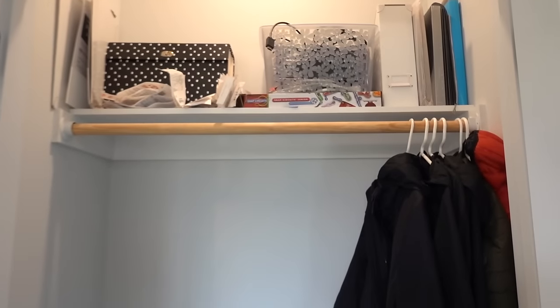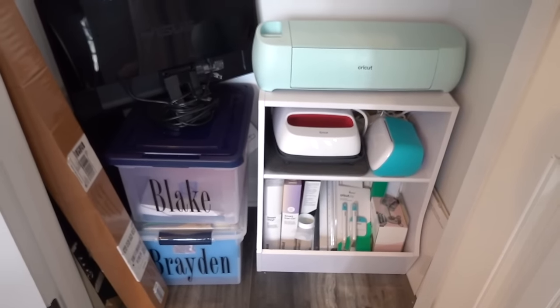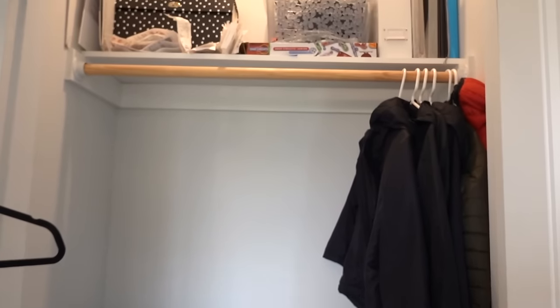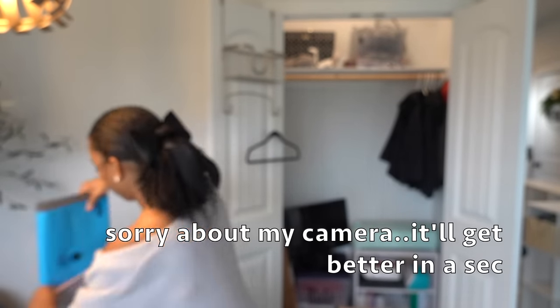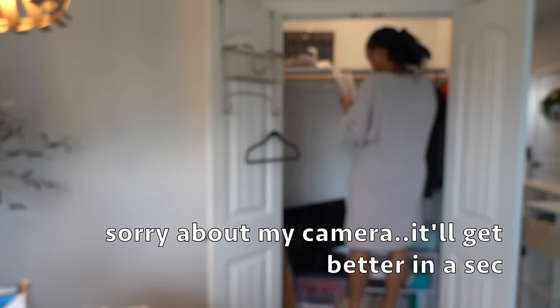But as you can see, we just have stuff kind of thrown in here. A lot of this stuff has been here since we moved and just never really organized. So I'm going to try my best to make it functional. We do use this for the kids' coats as well, so I want to keep that aspect there. But I'm going to take everything out and we'll see what we end up with.